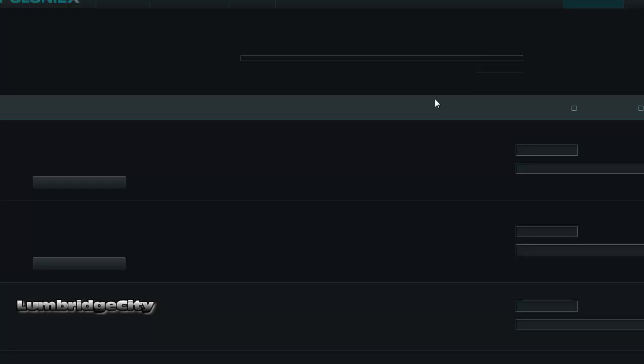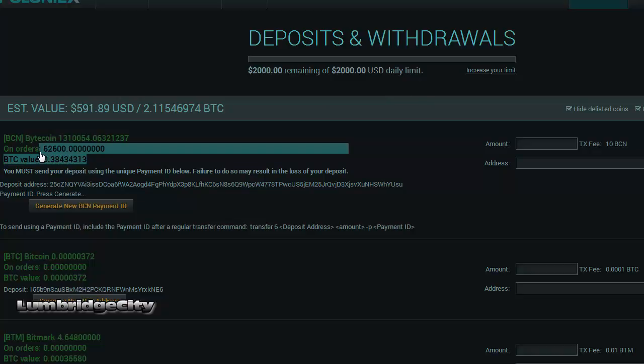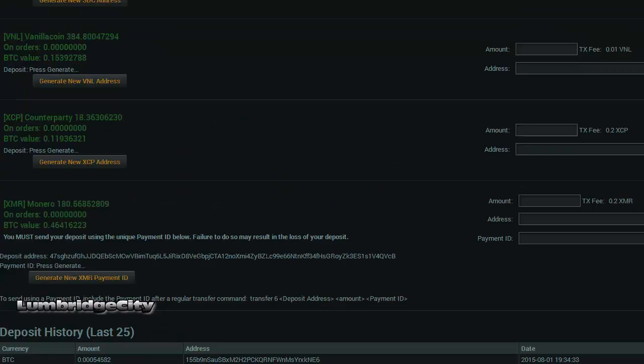And I'd like to get a hookup with the API on Poloniex to draw in all that information from my account so that I could quickly see how much this represents as a percentage of my entire bank. And you can see that it's 0.38 Bitcoin. And the other one that I'm holding a big whack of is Monero, and that's 0.46 Bitcoin. Counterparty, vanilla coin. I took some profit at vanilla at just the right time.